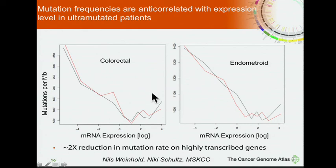We've also looked at the rate of mutation as a function of the expression levels, and you can see that as expression goes up, the mutation rate goes down, suggesting that transcription-coupled repair is operating in these patients. When you look at the hypermutated, this line is flat across the expression levels.